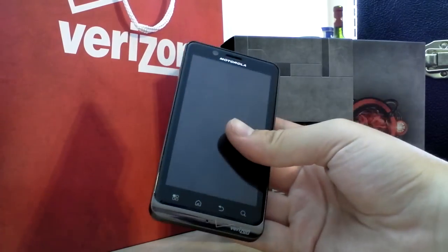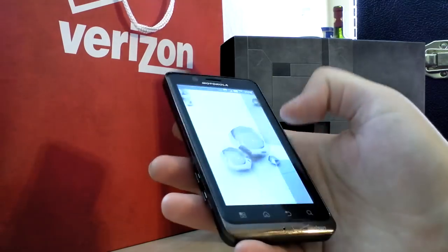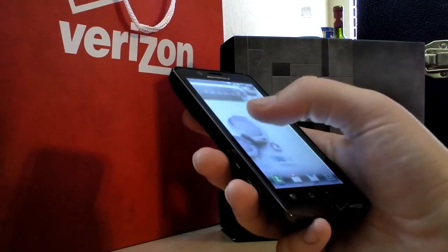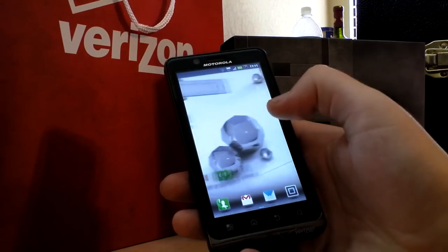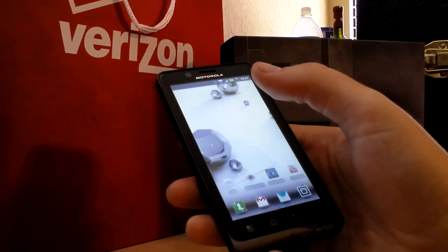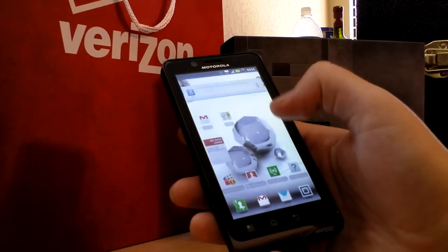Sorry about that. What else here? As far as how the phone works, it's very snappy. It was actually a little less snappy before I took off a few of Motorola's widgets that they have on here on the not Moto Blur overlay. But once you take those off, it moves pretty quickly.